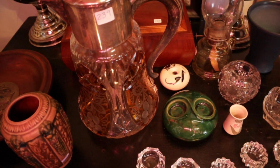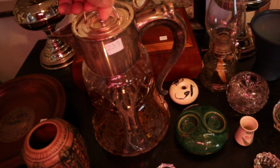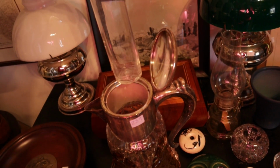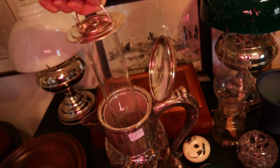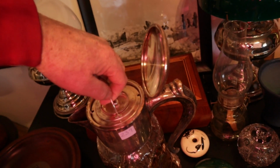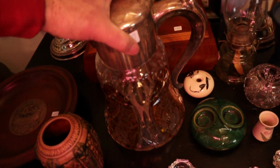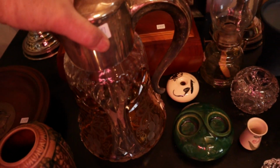This is interesting. I'll show you this. If you want your wine chilled, this one actually has a glass piece down the center that you would put your crushed ice in. And you can put that back in and keep your wine chilled without watering it down. And that's a nice Bohemian cut to clear crystal jug, quite a large size.